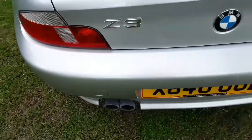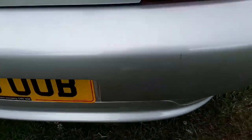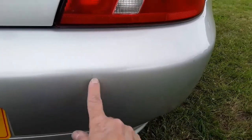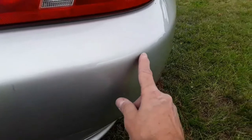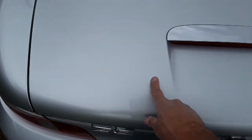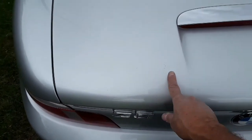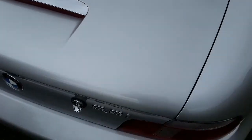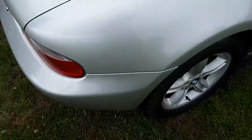Rear bumper all looks very nice on the car. There's one little touch-up mark here where it's been touched at some time, possibly in parking, and one blemish there. The boot lid's basically in very good condition. There are a few little chips on. Sometimes when you look at these 20-year-old cars, you never figure out where these chips and marks come from. I think people sometimes put things on the boot lid of the car, but they're all very minor cosmetic blemishes you'd expect on a car that's original.